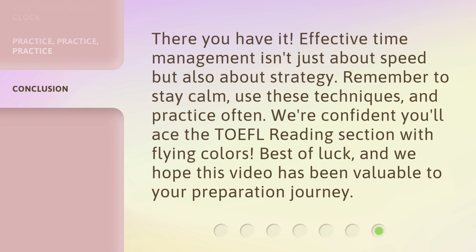There you have it. Effective time management isn't just about speed but also about strategy. Remember to stay calm, use these techniques, and practice often. We're confident you'll ace the TOEFL reading section with flying colors.